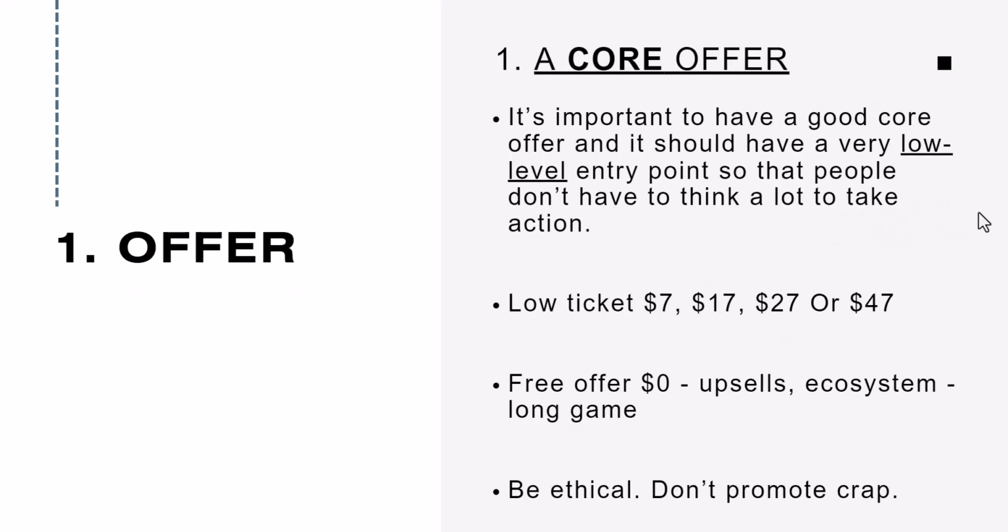Number one is offer. So first of all, you need a core offer, right? It's important to have a good core offer, and it should have a very low level entry point so that people don't have to think a lot to take action, right? And the best price is $7, $17, $27 or $47. So these are low entry point. And if you promote a product for just $7, the front end offer of $7, people don't really think a lot to buy it. It's not a lot of money, right?